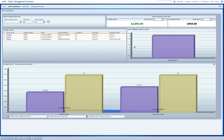So now in our dashboard, we no longer see the order as in flight, but now we actually see our completed orders has a value in it. So for total value processed, one of our completed orders has gone through. We have $964 in the bank. We drill down on this item itself, and we can get more detailed information as to which order has completed. And we can see that our Siebel order has been shipped.